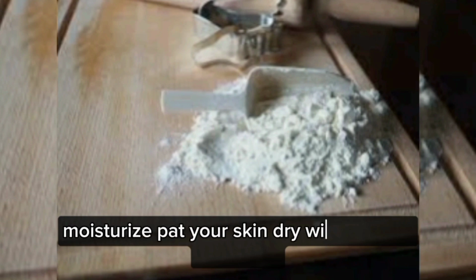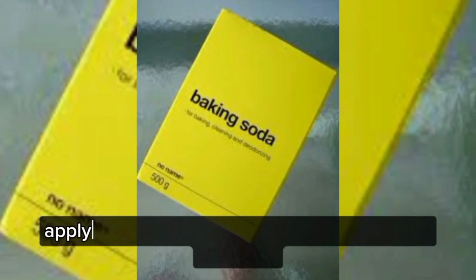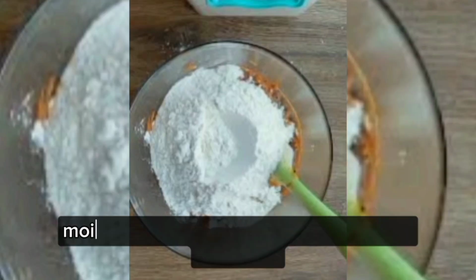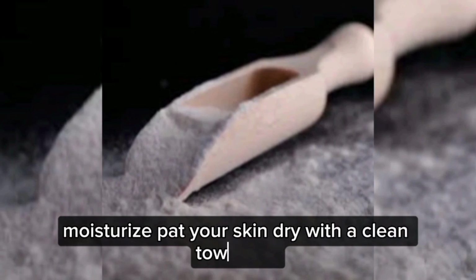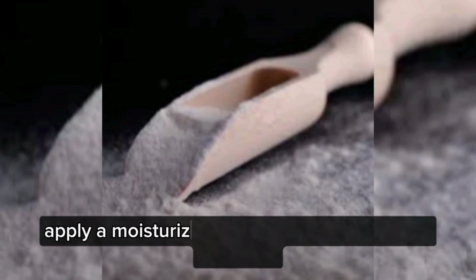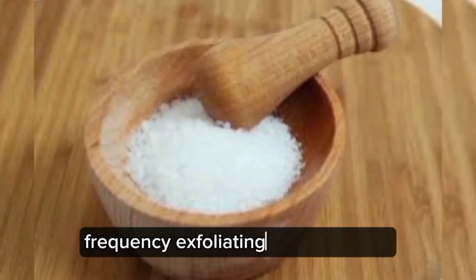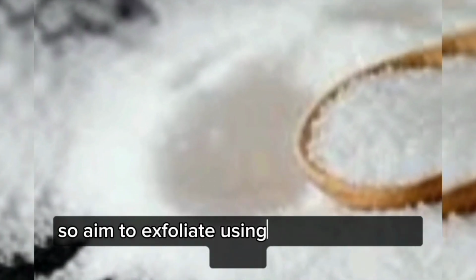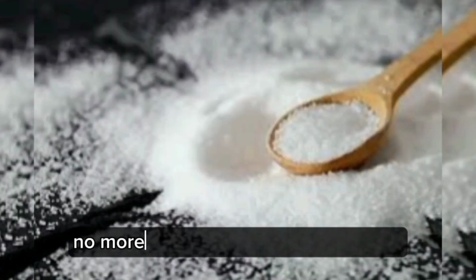Moisturize. Pat your skin dry with a clean towel and apply a moisturizer to help replenish any lost moisture. Frequency. Exfoliating too frequently can irritate your skin, so aim to exfoliate using this baking soda scrub no more than 1 to 2 times a week.